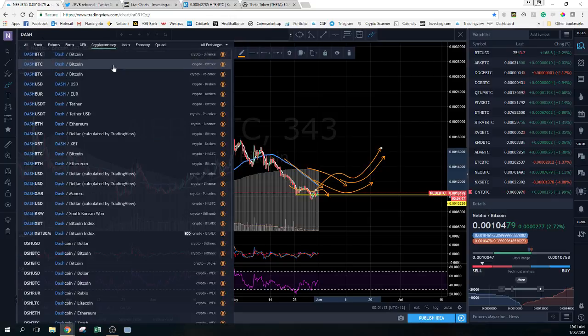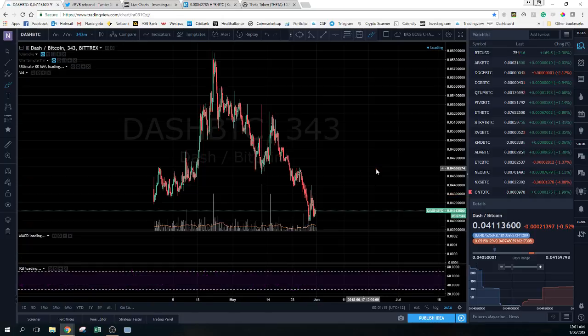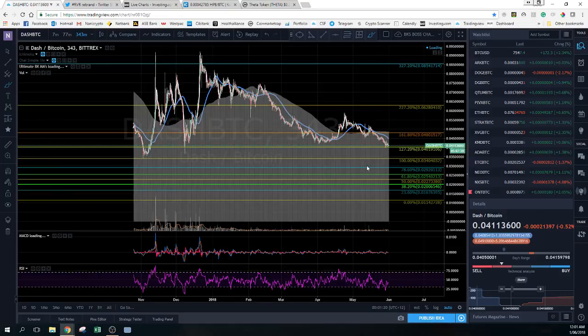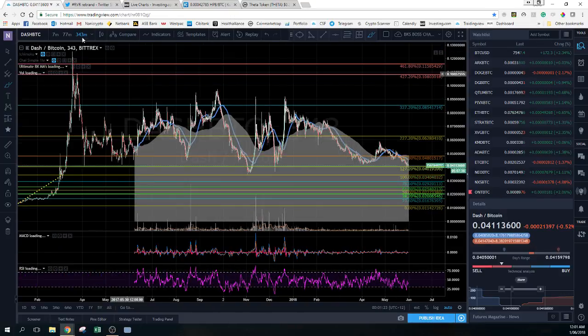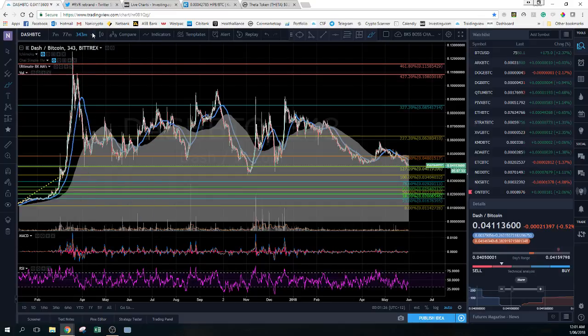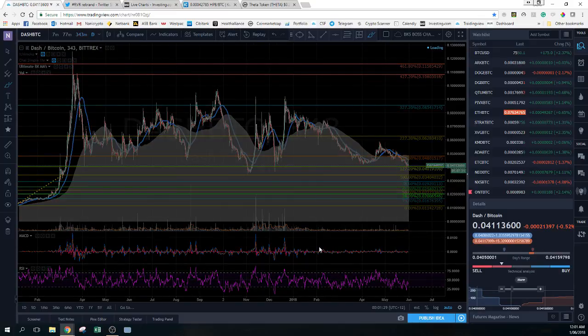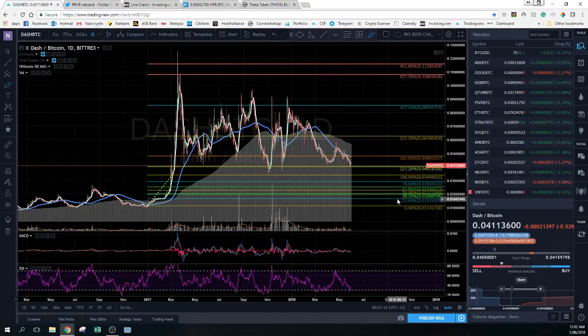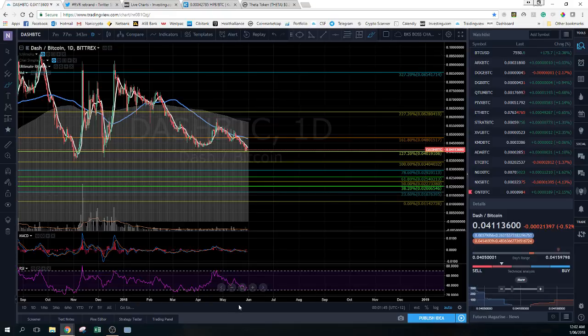Dash. Now, Dash is a coin that I haven't touched for ages. This used to be one of the really strong coins too. I've got a lot of data here, so I might just change this one to the daily. Look at that. At one point, Dash was insane. The reason I wanted to look at Dash is because even though it hasn't done anything for a while, it did, like, a couple of days ago.